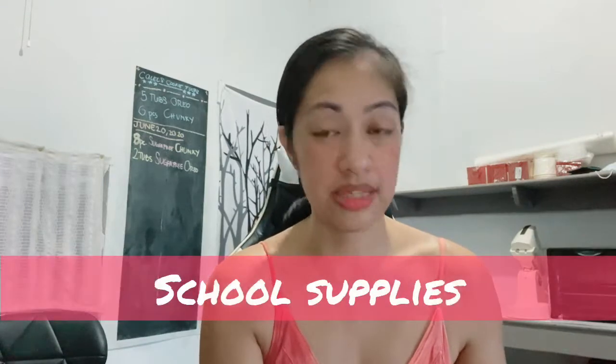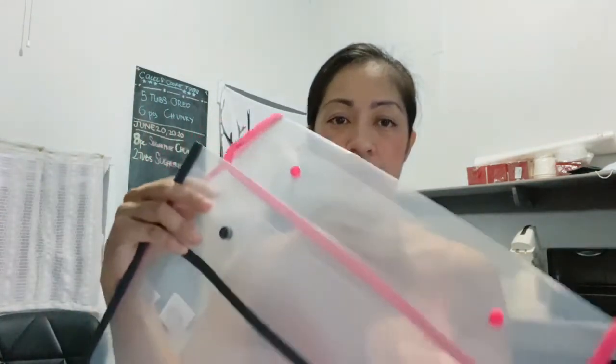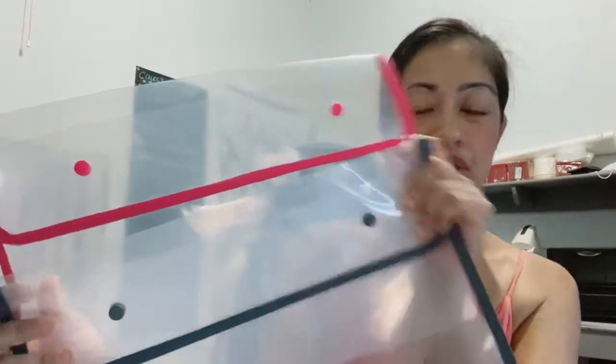So bumili ako ng school supplies because right now I'm doing some home lessons with the kids, so it's very important that they have enough supplies so that when we have those little pocket lessons that we have while they're waiting for school to start. So I bought these two plastic envelopes. Two plastic envelopes that I bought for them. One for the boy and one for the girl in pink.